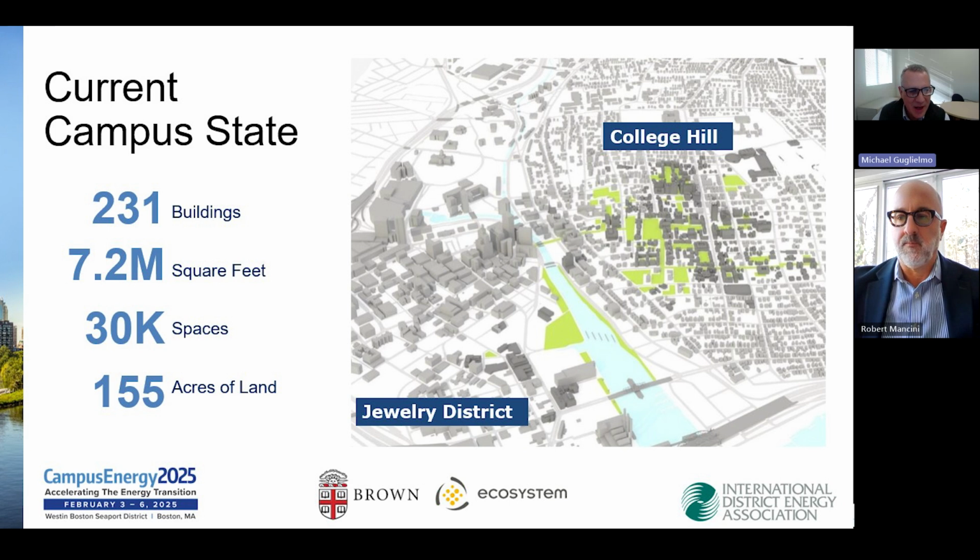For many of you that might not know, Brown is woven into the fabric of the city of Providence, Rhode Island. The majority of the campus is on the historic hill. And in the early 2000s, we expanded into what we refer to as the Jewelry District. College Hill is predominantly the home of the undergrad housing, classrooms, athletic facilities, School of Engineering, and the Perlman Arts District. The Jewelry District, which is also known as the Knowledge District, is the home of the Med School, School of Professional Studies, School of Public Health, and South Street Landing, the administrative hub of the university, and the future home of Danoff Labs.